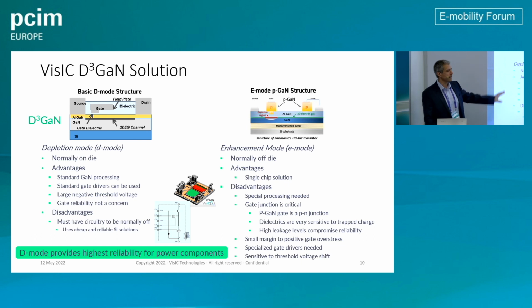So we cannot sacrifice reliability. The E-mode technology is quite nice, it's good for consumers, for less high power solutions, but depletion mode is the right technology moving from silicon carbide to gallium nitride in traction inverters, an application where reliability is important, but it's not the only thing. Gallium nitride D-mode technology has a much higher V threshold, which is giving us design possibilities.